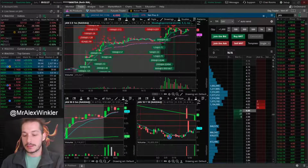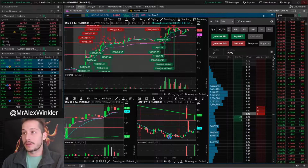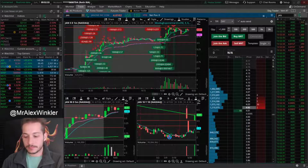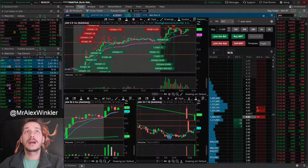Let me see in the Discord, anyone trading this 411 breakout? Looks kind of good, kind of tempting.